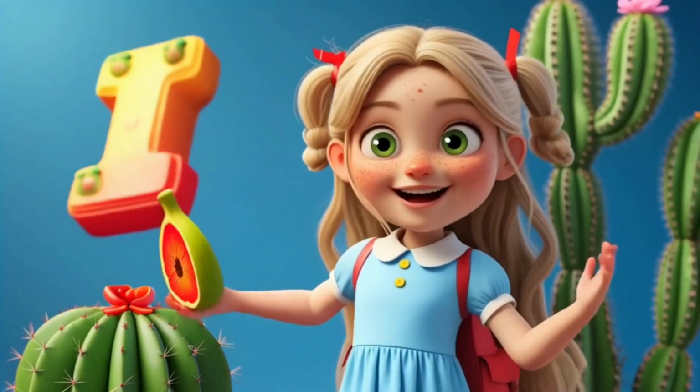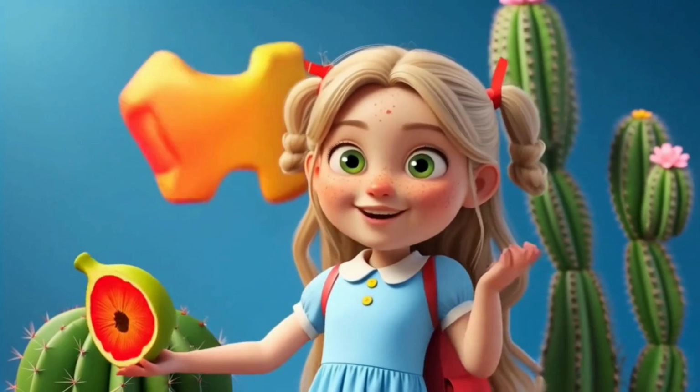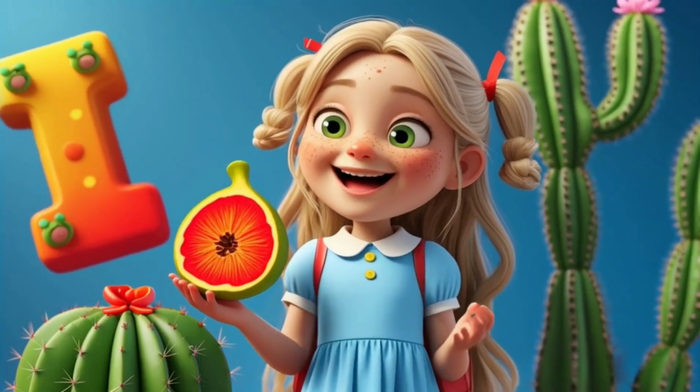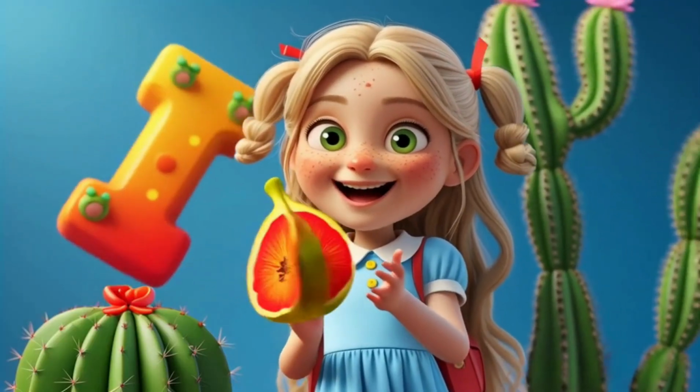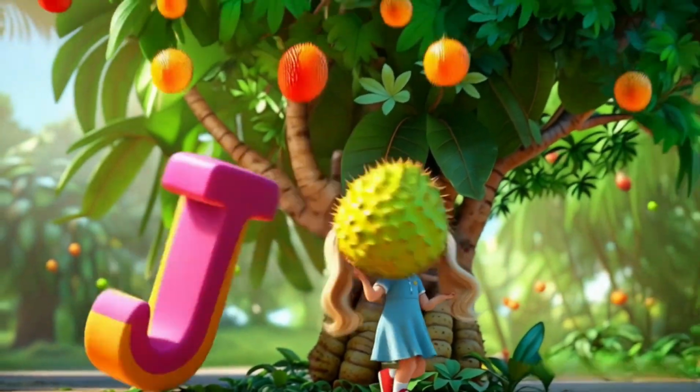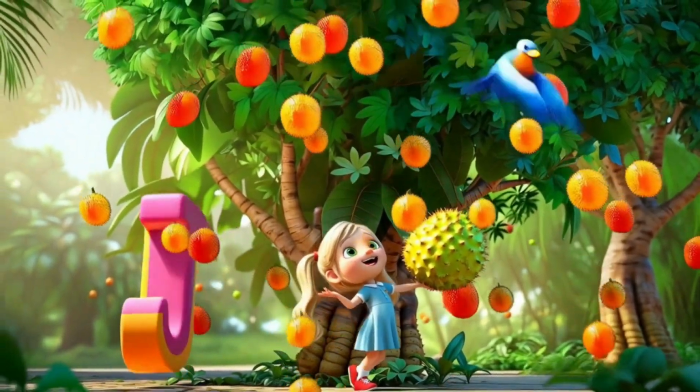I is for Indian fig, cactus fruit rare, sweet on the inside with prickles beware. J is for jackfruit, spiky and big, pull it apart for a tasty gig.